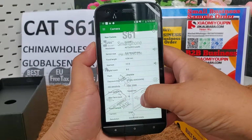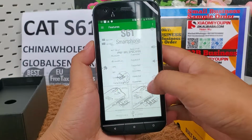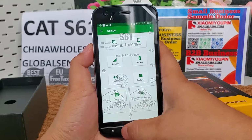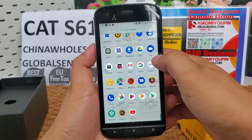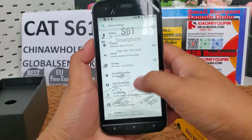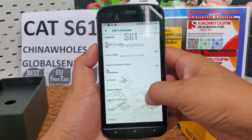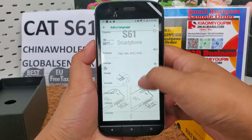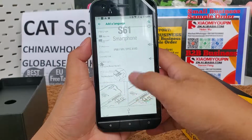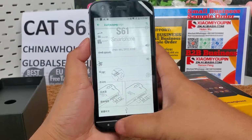Have a look at the camera. 8 megapixel, 16 megapixel. All the features, NFC, FM radio. You can see all the language menus it supports. Multi-language menus and Google applications, including Google Play Store.